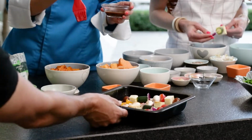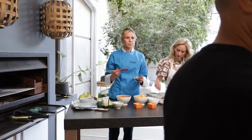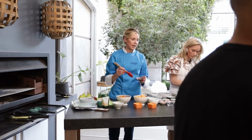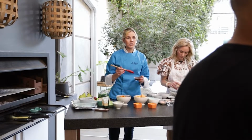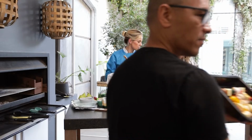Do you want to take it closer? You don't have to put too much barbecue sauce on right now, because as it cooks we're going to baste it. We're going to add a little bit more just to make sure that there's that nice flavor developing. And it also caramelizes really nicely.